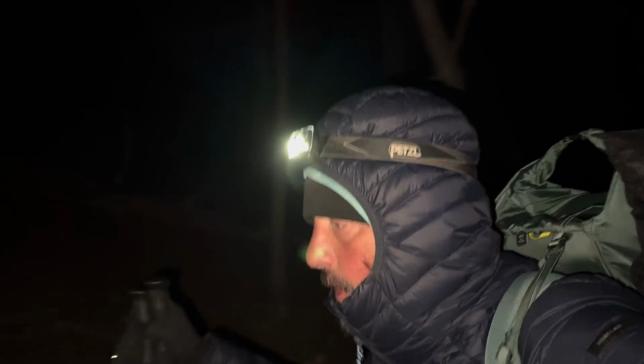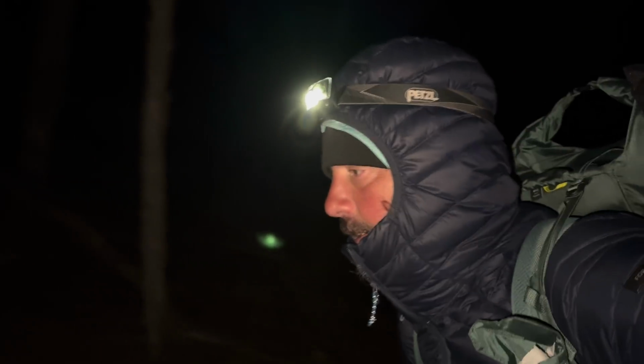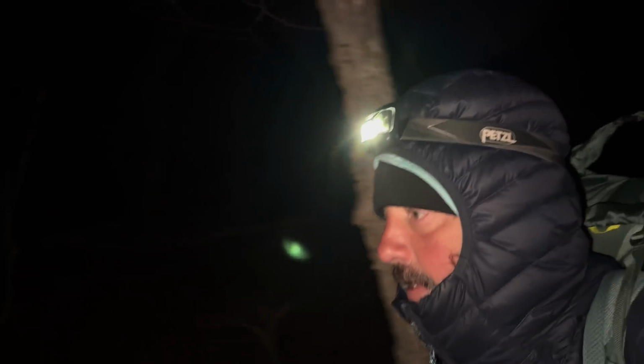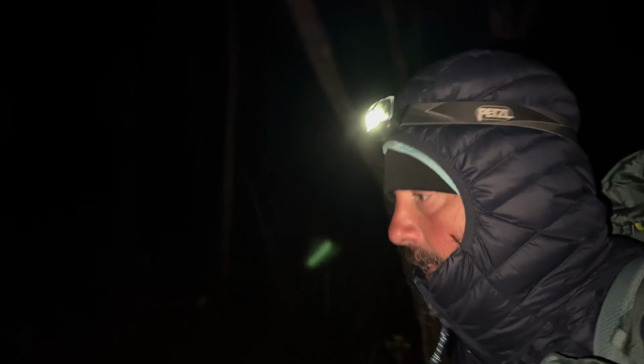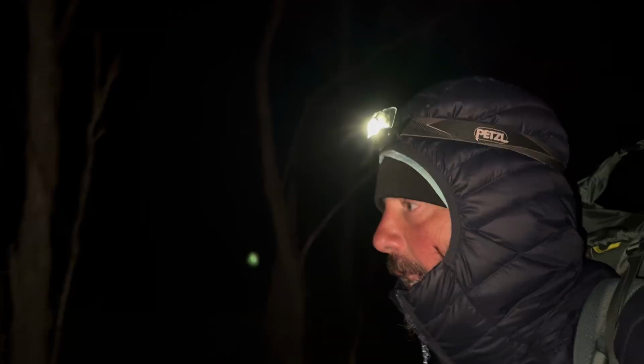It is so cold this morning. Everything's kind of frozen, my hands, my feet. Hoping this first 600 or 700 feet of elevation gets me warmed up and thawed out a little bit. It's somewhere between 15 and 20 degrees. It's hard to tell on the thermostat, but also depends where I'm at.